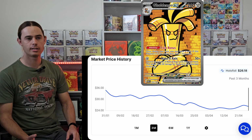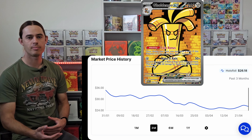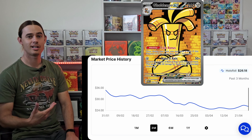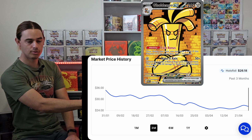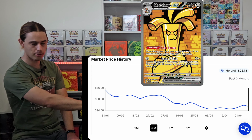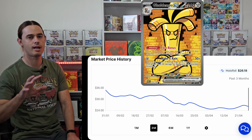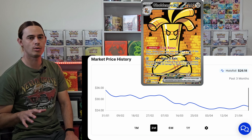They're just opening product, and singles will be at an all-time high. And then after about a 3-month period or a 6-month period, or in some cases an 18-month period, that card could reach the bottom of its market. And all of a sudden it floors out or bottoms out. And then all of a sudden we start seeing this uptick again. And that's what's happening at the moment with a lot of Sword and Shield alt arts.